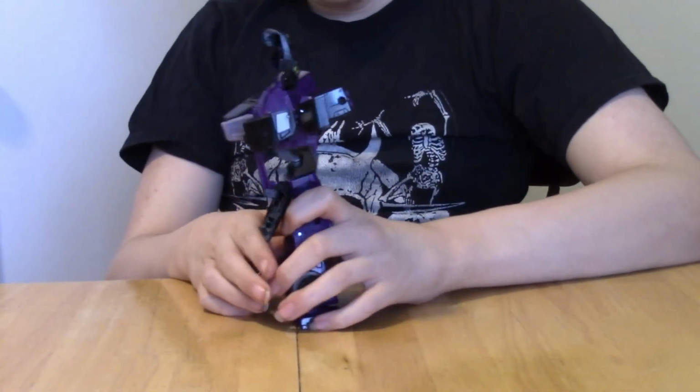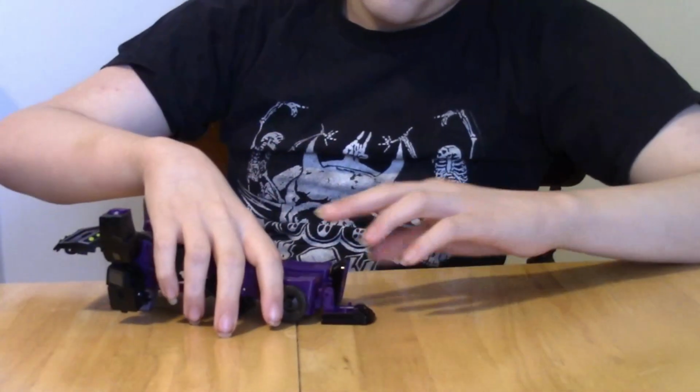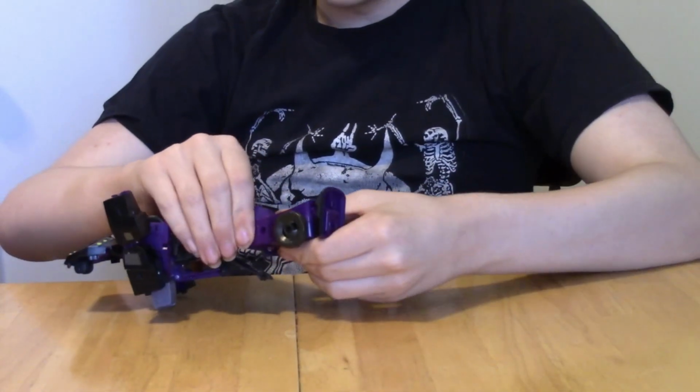I mean, I guess theoretically we could get some sandpaper and try to fix it, but it's probably not worth it. His floppy foots. Yeah, his floppy foots.